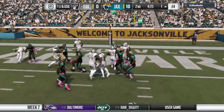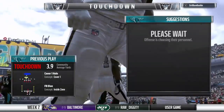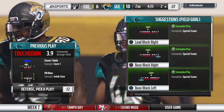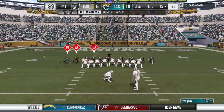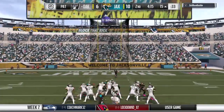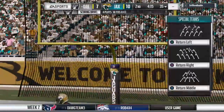They'll give it to him right up the gut. And he's over the line and in for a Raider touchdown. A great play there. His third touchdown now on the year. And the Raiders have cut it back to within a score. And they're back within a field goal. It's 10-7 now.